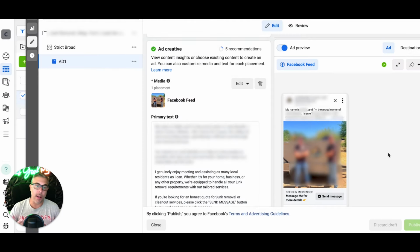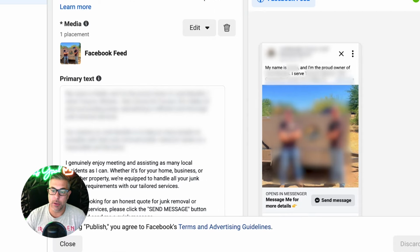There's not some stock image of a junk removal trash truck with big graphics over it saying get a free quote or something like that. This is straight up, here's me and my partner, here's me and my employees in front of my truck. My name is blank. I'm the proud owner of blank junk removal. I serve blah blah blah, and it goes on to a more personal approach of, you know, I generally enjoy meeting and assisting as many local residents as I can. If you're looking for an honest quote for junk removal or clean out services, please click the send message button below.